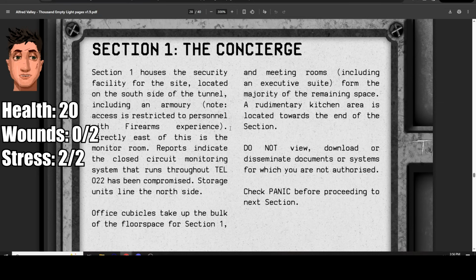Do not view, download, or disseminate documents or systems for which you are not authorized. Check panic before proceeding to the next section, as always.